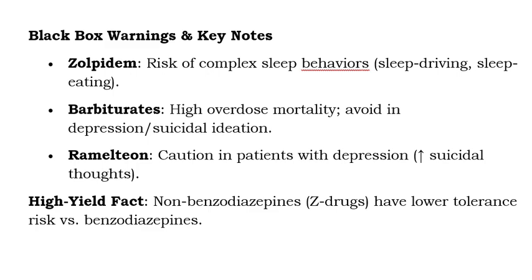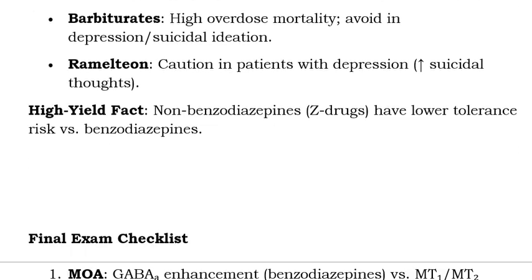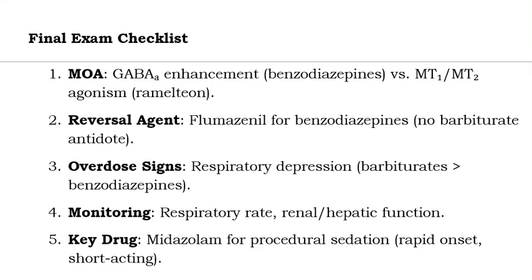Right. Needs monitoring. And then a high-yield fact. Z drugs generally have a lower risk of tolerance compared to benzodiazepines. That's considered a key advantage, potentially influencing choice for longer-term use, though long-term use of any hypnotic is generally discouraged. Right. Okay, finally, there's a final exam checklist, a good summary. Yeah, really distills the key points. It stresses knowing the MOA: GABA enhancement for benzos and Z drugs versus melatonin agonism for ramelteon.